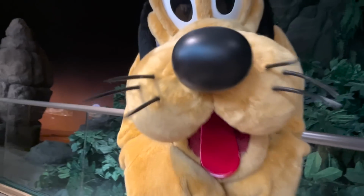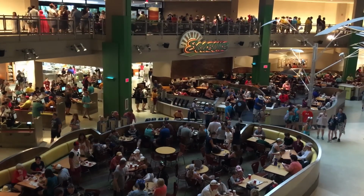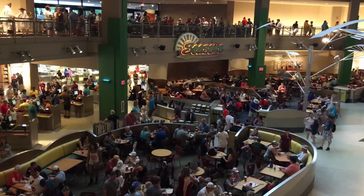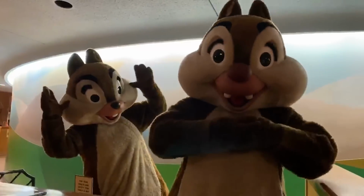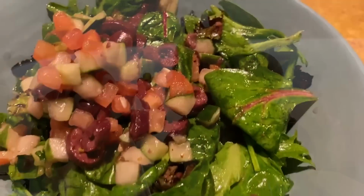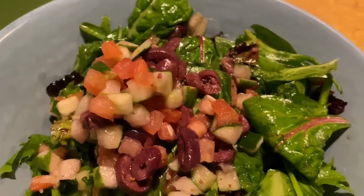Now, unlike other character meals where you may get to see the characters once, Garden Grill is special because you're more than likely going to be visited by these characters a couple times. So that's the benefit of a small, under-the-radar character restaurant. You get to see the characters several times instead of just that one time, then you get rushed out. So if maximum character face time is a huge deal for you or for someone in your family, this benefit may be well worth the money on its own. We haven't even gotten to the food yet.